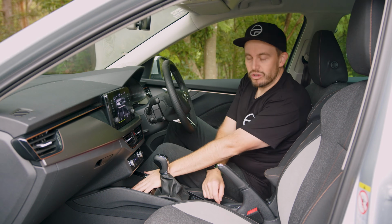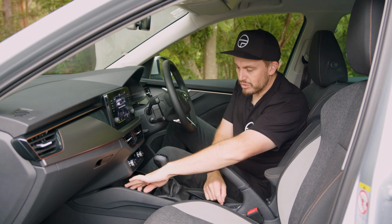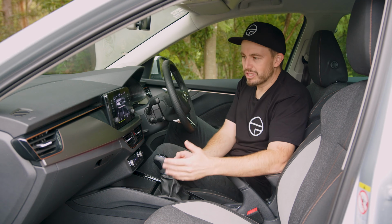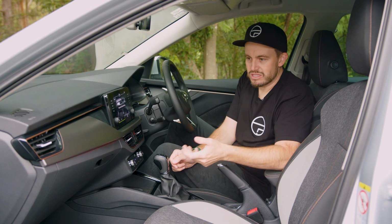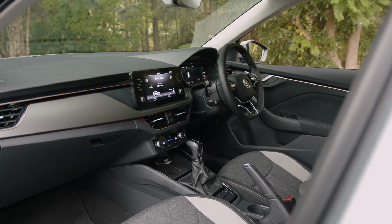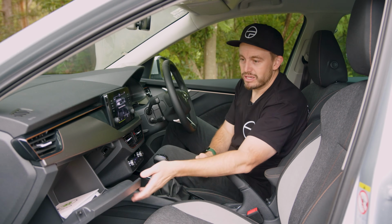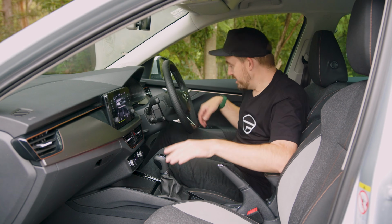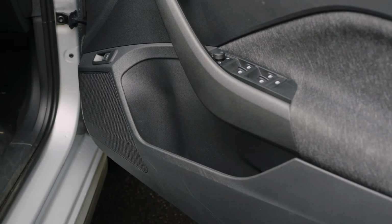There is a wireless phone charger here, oddly wireless phone charging, as well as 2 USB-C ports. I say oddly because it's not wireless Apple CarPlay. You still have to plug into the USB-C port there to connect to CarPlay or Android Auto. There's a glove box, as you would expect. It's quite a large size, actually. There's big door pockets, which is probably the best thing about the storage in the front seats anyway.